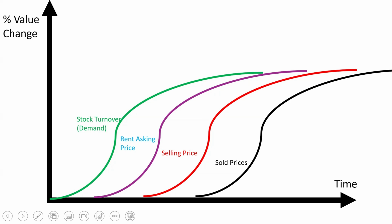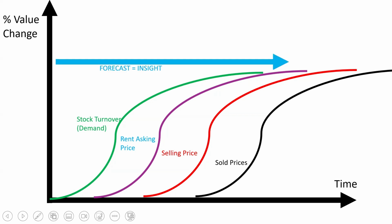I've bought properties and I've refinanced them in 6, 12, 18, 24 months' time. And I've seen 10, 15, 20% increases in the value without doing anything. That's before I add value from a refurbishment. So you must grasp and understand the importance of these measures. These are the insights and the forecasts that you're able to do.